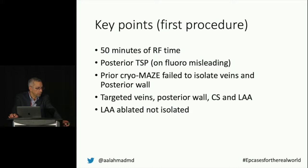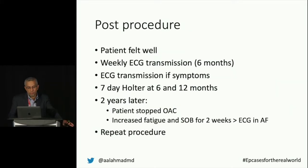Posterior transeptal was fairly misleading, but it worked. Cryo-maze failed to isolate his veins. We targeted the veins, posterior wall, CS, and LA. The LA was ablated but not isolated, in part because of the compliance. So he did pretty well.